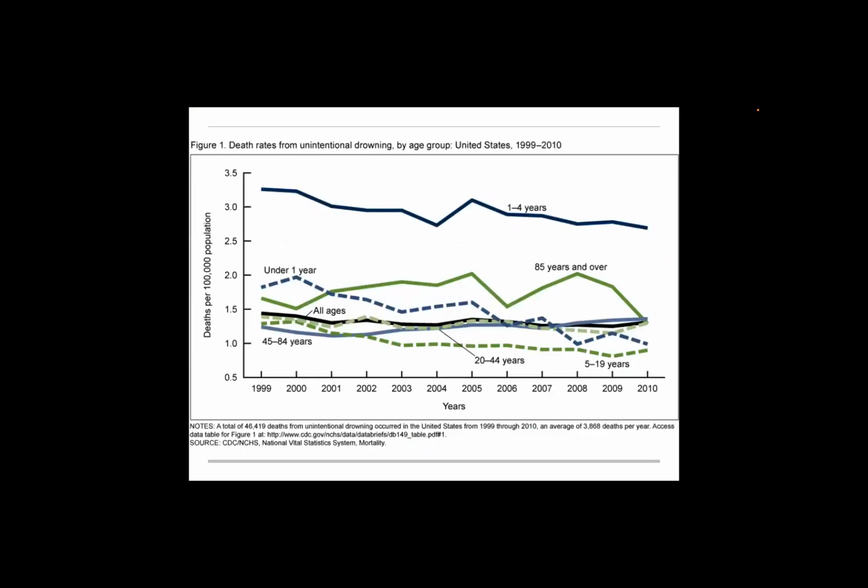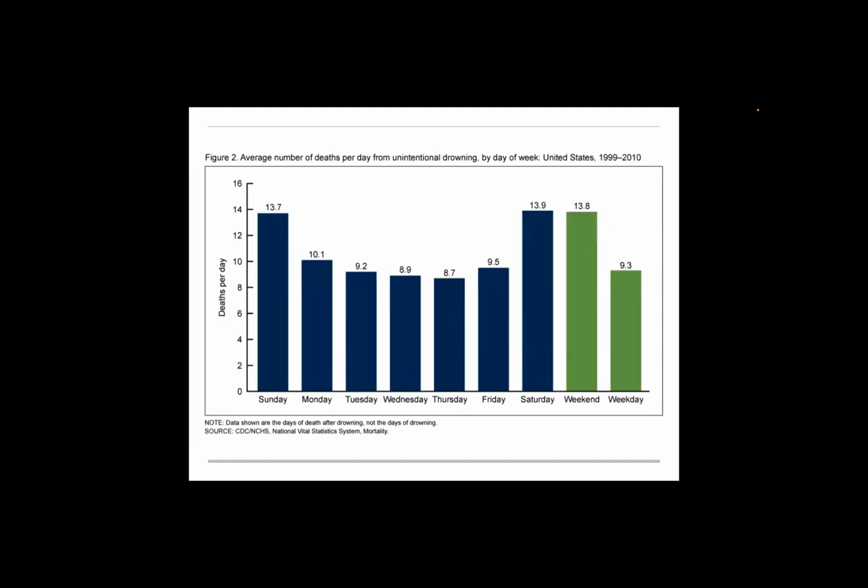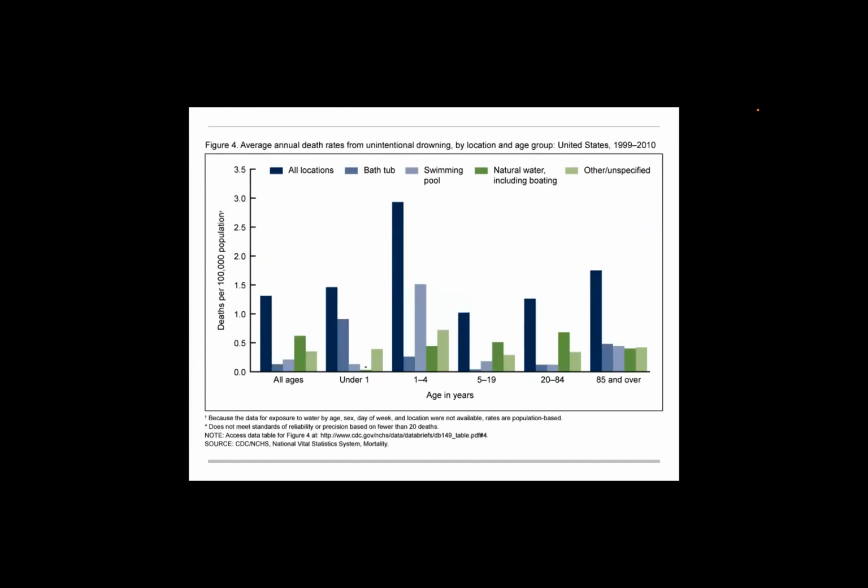All right, this is kind of already covered, but just shows you that we really haven't made a huge difference. We've made a difference in the older people and the really little, but 1 to 4 years of age, if you go back to 1999 all the way up to 2010, we're still seeing the same number of drowning events. So it's a really significant problem. I'm going to skip over that just for the sake of time. This just shows you where people are drowning.